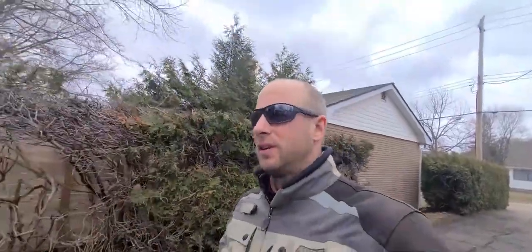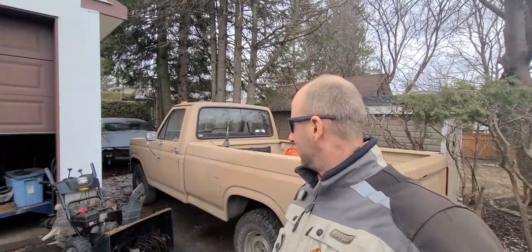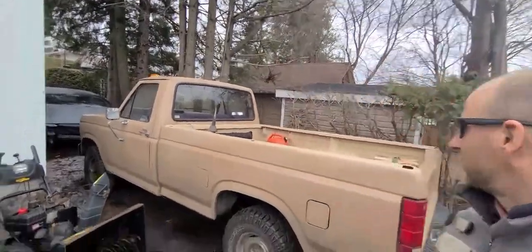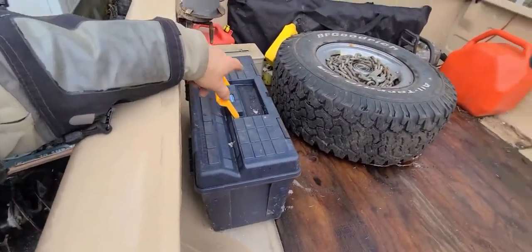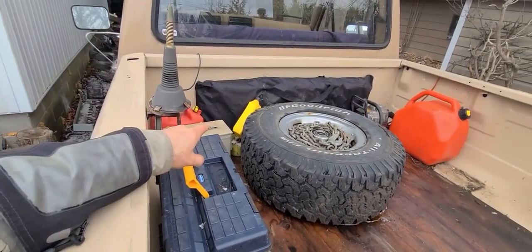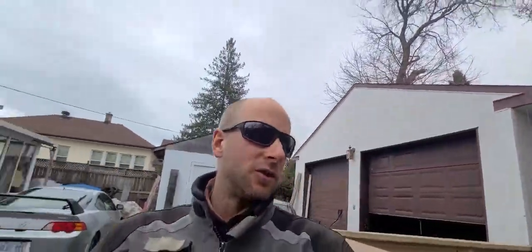So it is Saturday, so it is time to go camping. What we're taking this time is, got the KLR all set up there, don't you worry. I got my riding clothes, but for camping, we're gonna take the '84 F-150. Sweet ride, I love this rig, but as you can see, I got stuff packed in her. Got some spare tools just in case. Got some traction boards in the bag just in case. And show you guys what we got in the truck.